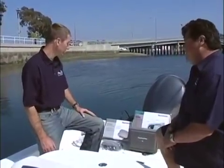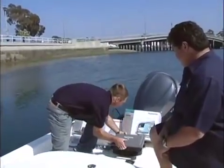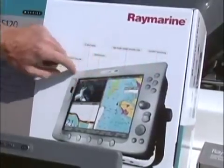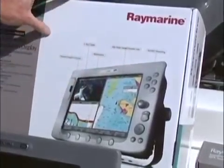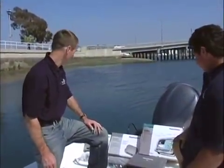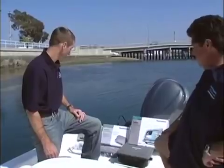Very, very easy to use. You can set up your displays in several different ways. You can have standalone displays for chart plotting capabilities, standalone fish finding displays, and also you can interface camera systems onto it, which is just trick. It's amazing. It is really amazing. And this is the same unit that you installed on our big boat, the 31? Exactly. Cool. So we're set to go.